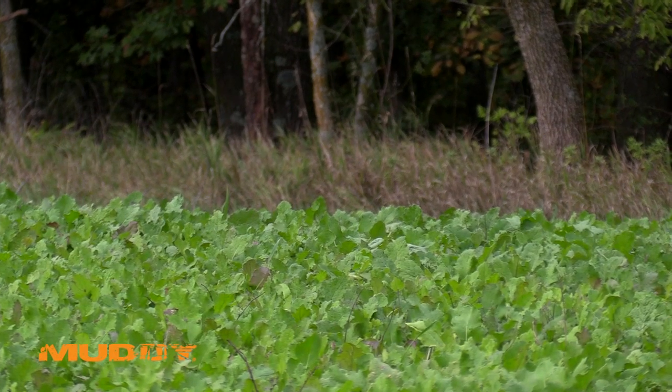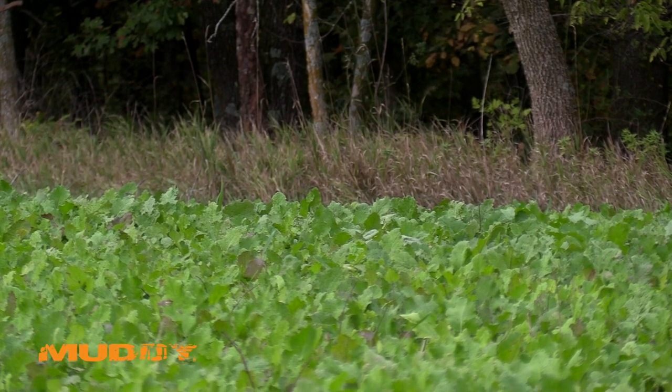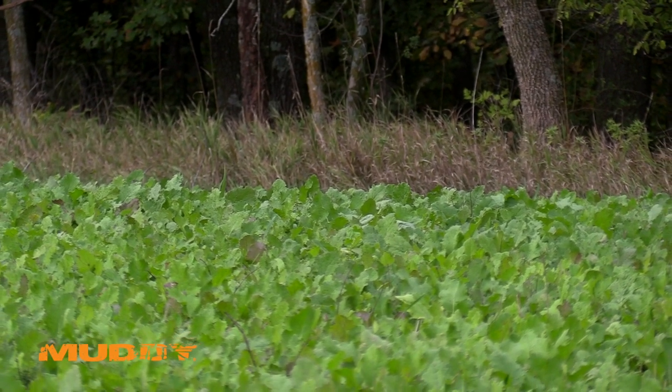5 on the evening of October 4th. This is my first hunt of the year, and it's already started out pretty good. Taylor's behind the camera. We snuck in here to this muddy bale blind. It's overlooking probably about an acre of arrowseed brassica plus. Temperatures are low 60s right now, and it rained about an inch last night.